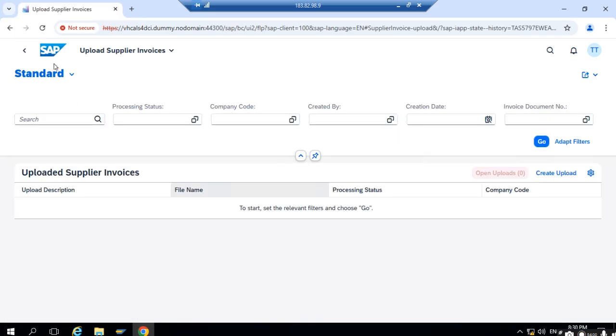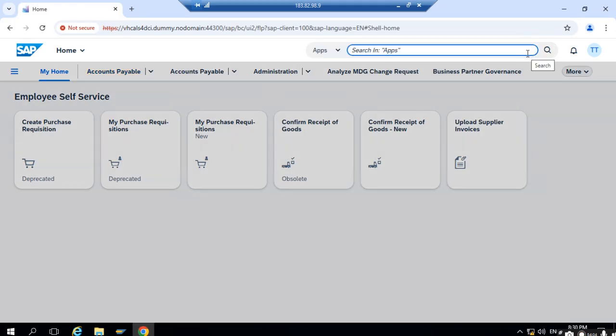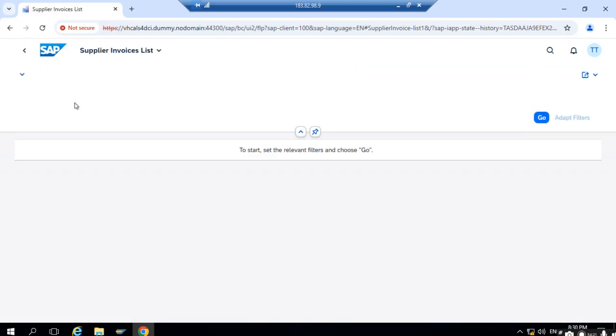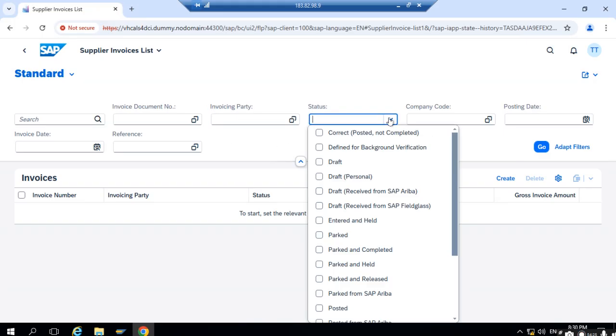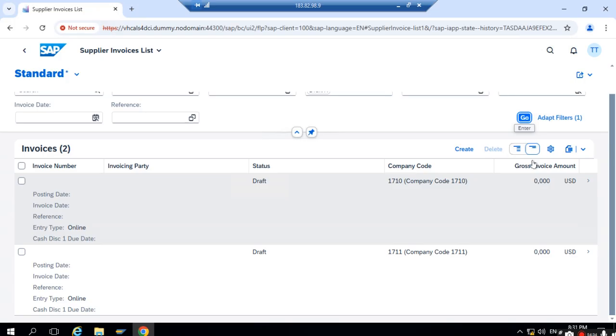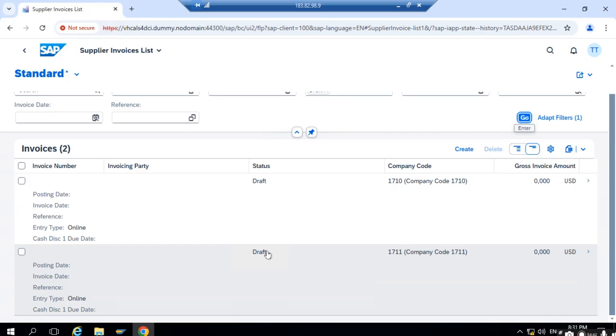After that, the finance team, from the account payable side, can access another application, supplier invoices list, I guess. Here I am selecting status as draft, click on go. Here you can see the document which you have uploaded under upload supplier invoices. It creates the invoice as a draft, and the account payable team can access this application, supplier invoices list, and identify that there are some invoices we received, and those invoice documents we need to convert into an invoice in the system.